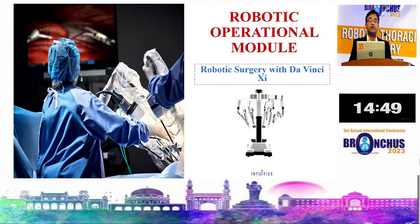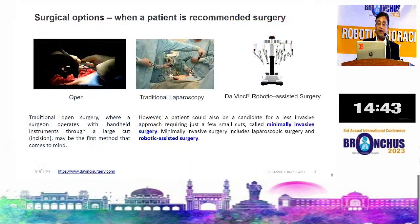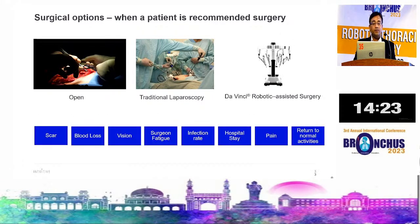So today we will speak about the robotic operational module, basically, in common terms, how does a robo work? Before we go to how exactly a robo works, let's first see where robotic surgery stands in the surgical space, or the techniques that we have in the surgical space as of now. Obviously, robotic surgery stands within the minimally invasive techniques that we have, apart from open.